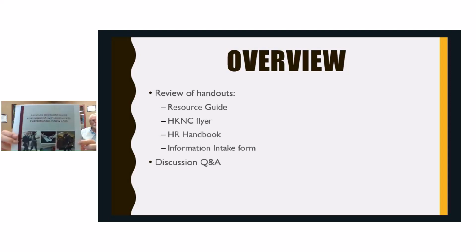This is the picture of the very first page. And it goes over almost everything that we have discussed about vision loss so far. And so I think that's something that you guys could reflect back on, or when you're going to talk to an employer with a client that has a vision impairment, provide them with that handout. So it might be a good thing just to have with you at all times when working with a client that has vision loss.